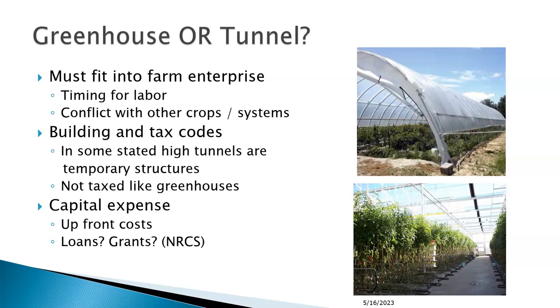There are still some grants from NRCS that will pay, 85%? Is it around there of the cost of the tunnel? They still? Okay, that's interesting. It varies by state.